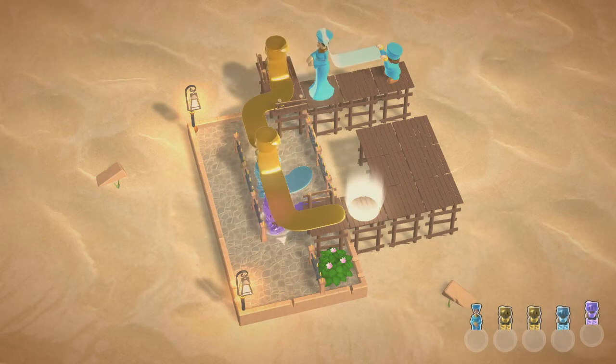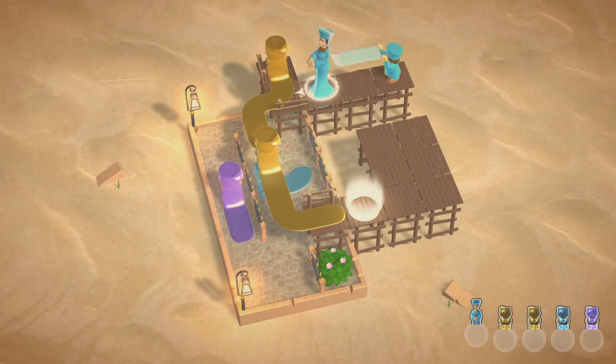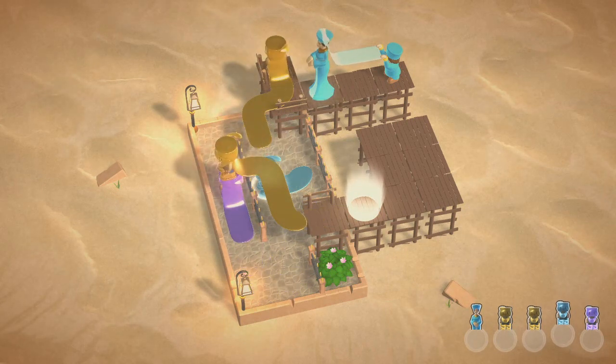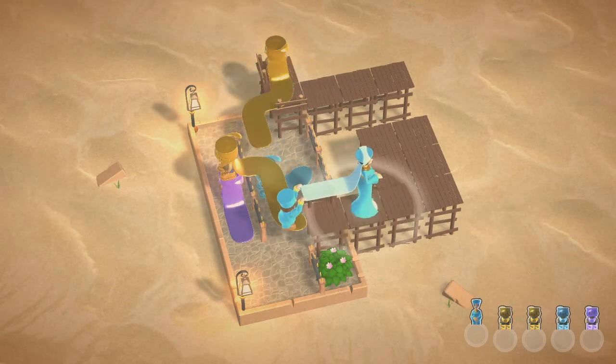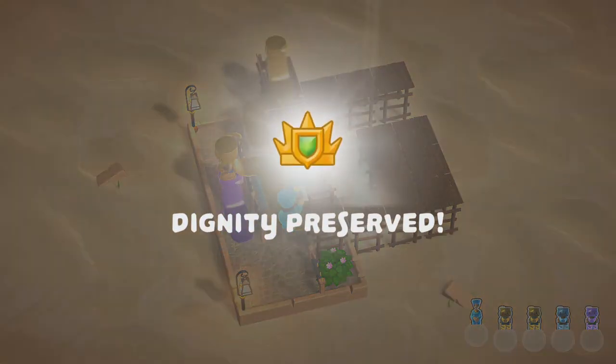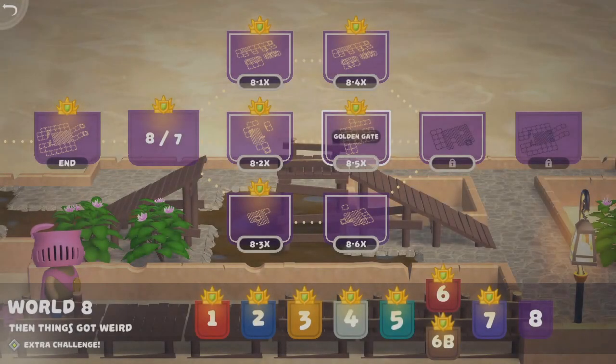Yeah, this looks good. And now we can step across. We finally needed to step across the fence. Okay, there we go. And then she just goes to the exit, right? Okay, that was actually reasonably straightforward, even if a little bit fiddly.